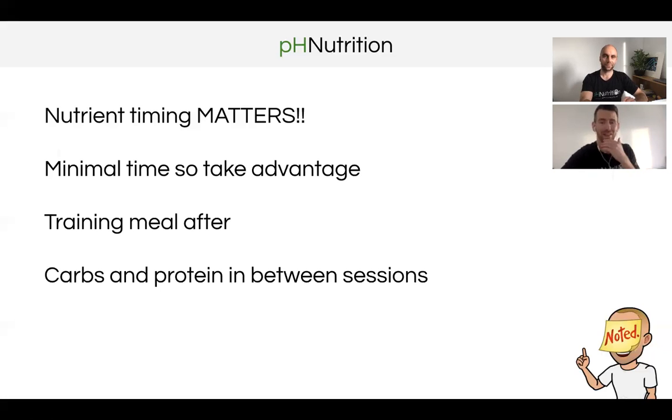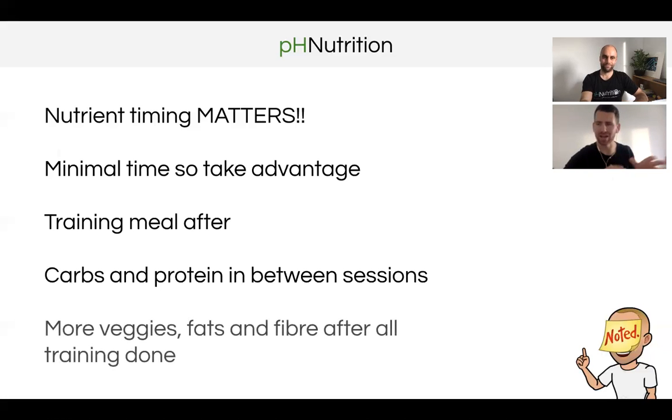I'm not there having mountains of high fiber veg, whole grains, 4 slices of toast, things that take me a long time to eat. And then they're potentially higher fiber, so they're slower digesting. They might make me feel a little bit bloated, etc. So for me, the evening meal, the meal furthest away from my training, that's where I can get those foods in. I'm not saying you shouldn't eat veg in between sessions.